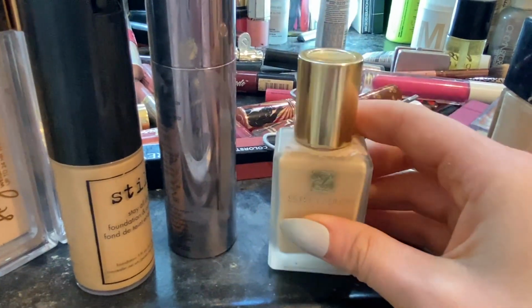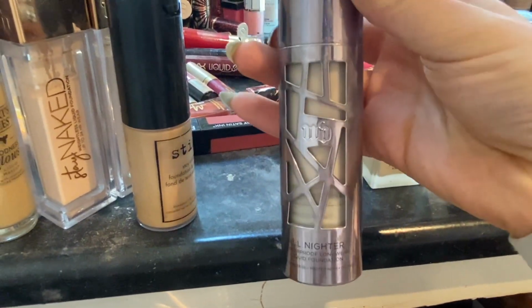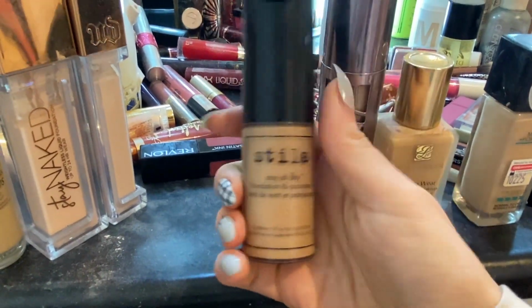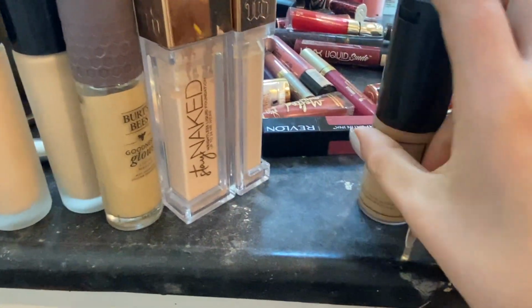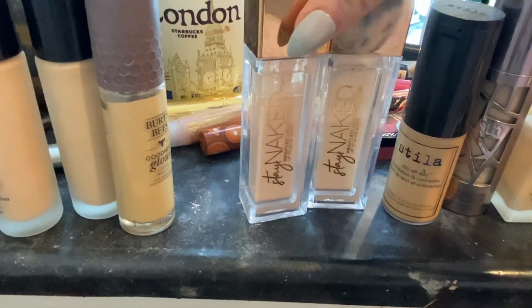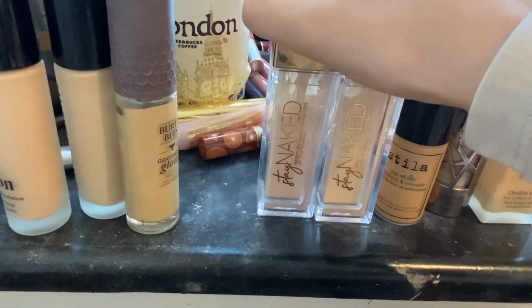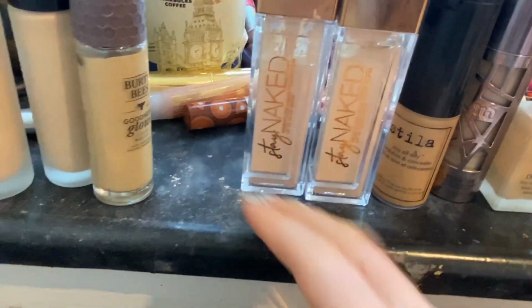Double Wear Estee Lauder, she is bae. This is almost gone. My all-nighter, I think I'm gonna keep that. Stila is almost gone as well. She is sort of my I'm tan foundation, so that's gonna stay. These 2 Stay Naked foundations I got from Urban Decay, I'm gonna keep them just because I don't love the coverage on them. They're very light coverage, but they are buildable, so I'm gonna hold on to them.